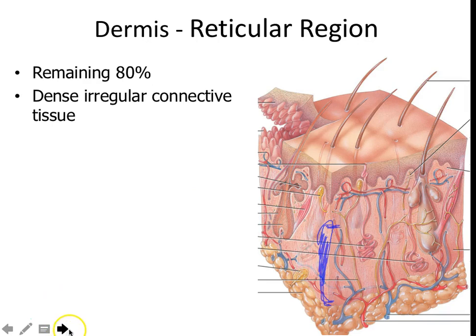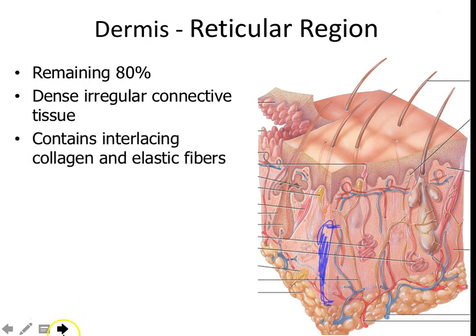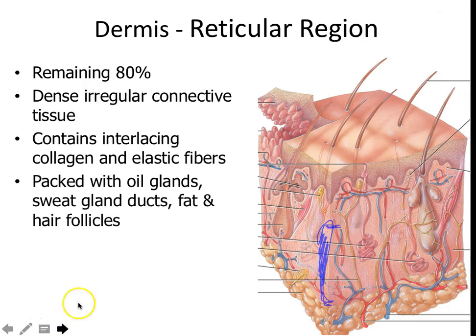Connective tissue type changes, so it goes from areolar connective tissue to a dense irregular connective tissue. So it has lots of collagen and elastic fibers, which give it strength and elasticity. Right? And as we can see, it has lots of oil glands, sweat glands, there's some fat, and our hair follicles will be located down in here.